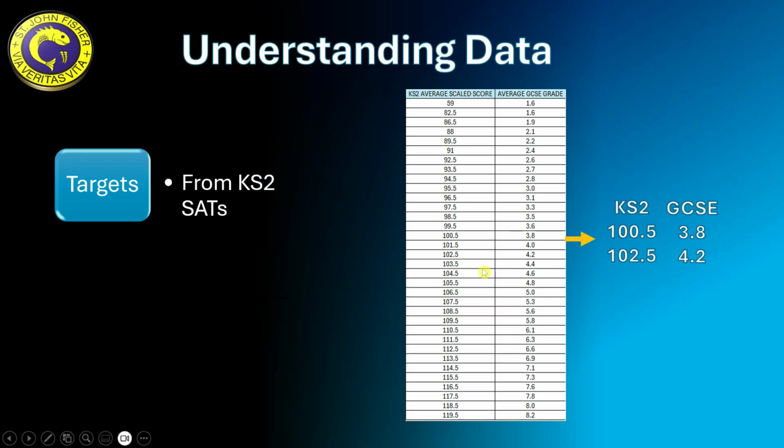So if we look at the example here, students who, when they were in Key Stage 2 SATs, got an average of 100.5, when they did their GCSEs 5 years later, they got an average of 3.8 in their GCSEs.